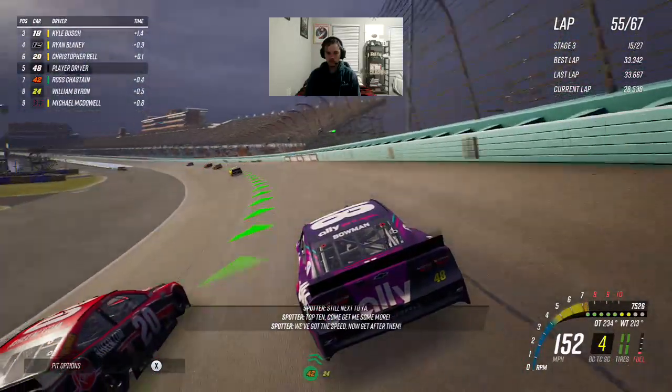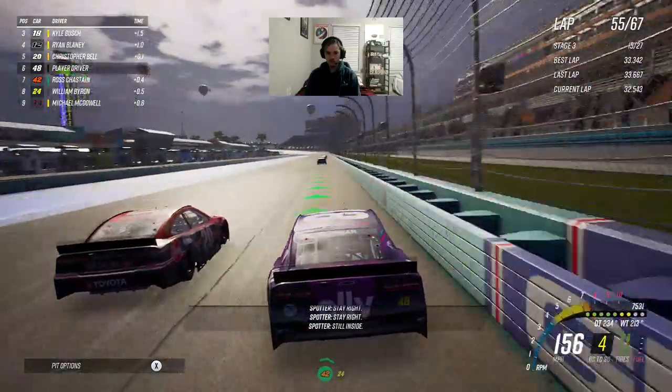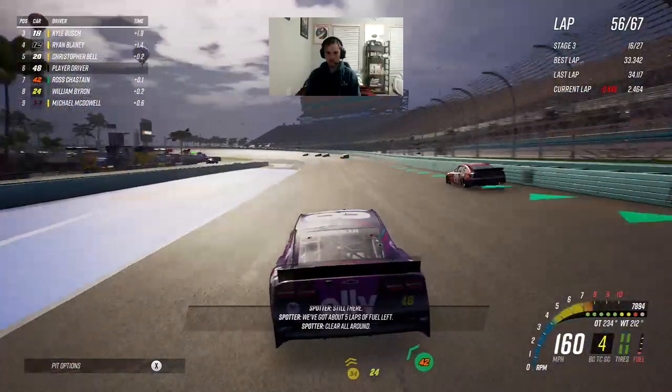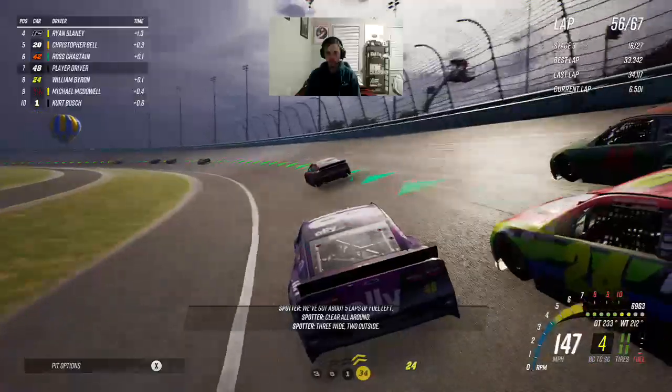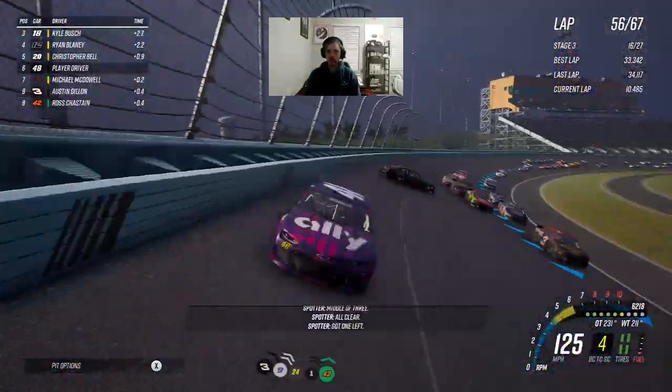We got the speed. Now stay right. Stay right. Still inside. Still there. We got about 5 laps of fuel left. Clear all around. 3 wide. 2 outside. Stay left. Middle of 3. Chassis gonna go around. Got one left.